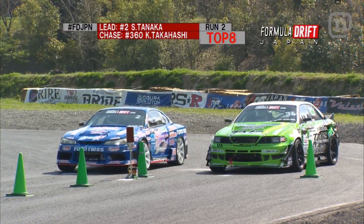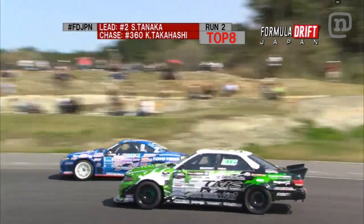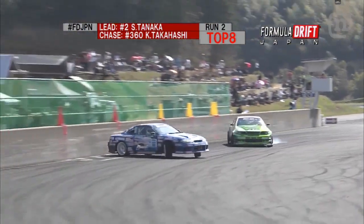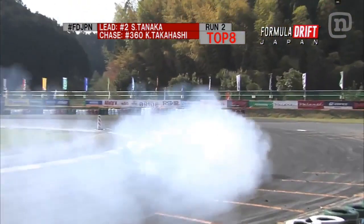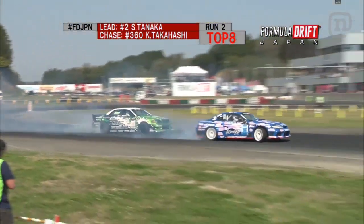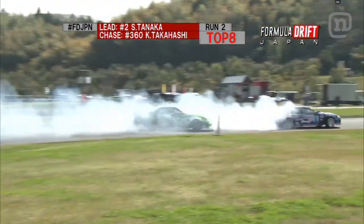Semi Tanaka leading, Takahashi following. So watch Tanaka, lead car, he's going to swing in. Watch his entry, watch the amount of angle he gets here. Good inner clip from both these guys. He'll go flick back, second clip. Takahashi, a little bit of a stall there on the switchback.